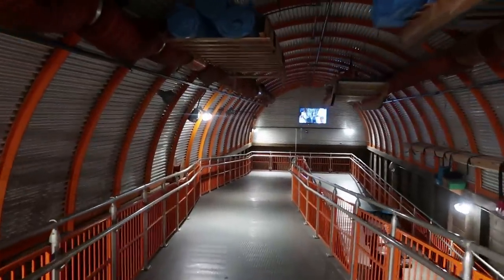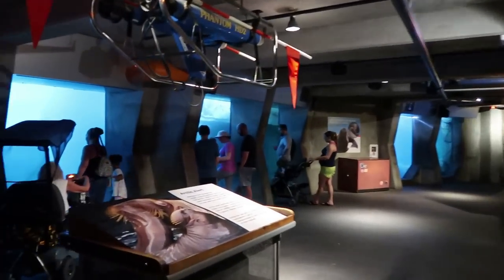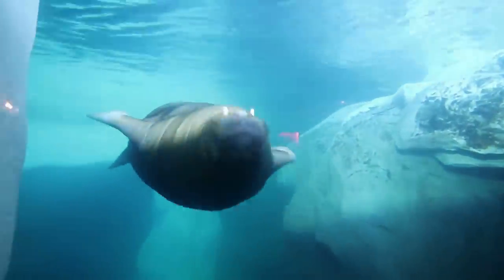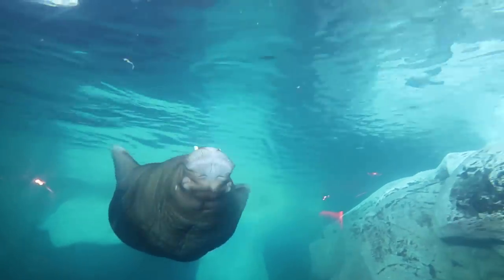Here's the underwater research area here. All right, let's see what's going on in here. See what's going on through the glass. Oh, that's a walrus there. Oh, wow. Oh my goodness. Love walruses. You can see how they swim upside down. Right here. Hey! Oh my goodness. Here he comes, right here.